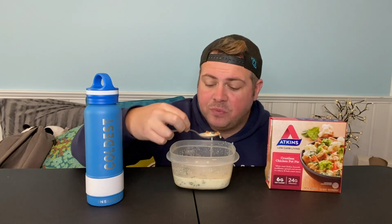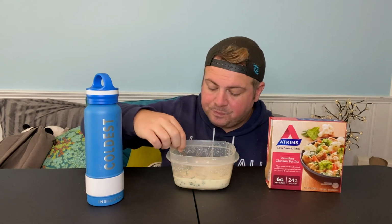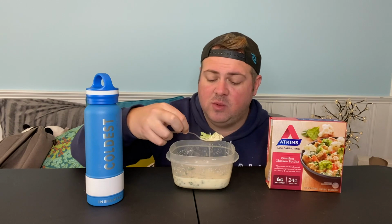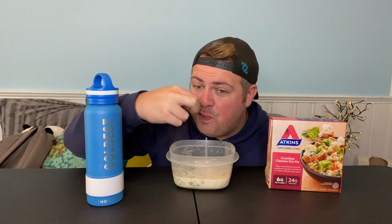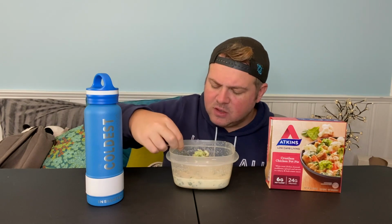And y'all, honestly, this is better than any canned soup I've ever had. So, I don't know what that's worth. I think maybe it's got less salt in it. I don't know, though. I could be wrong. Because I always get the reduced sodium or no salt added chicken broth.